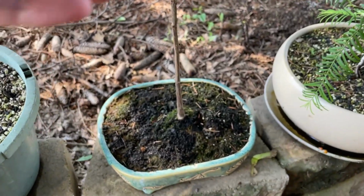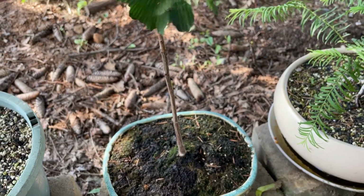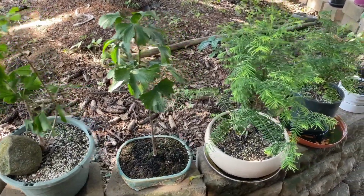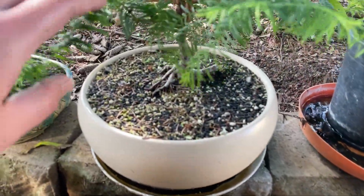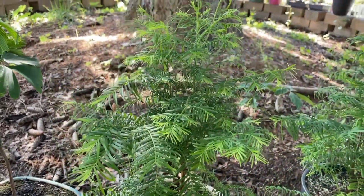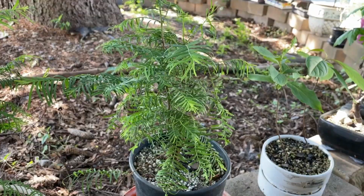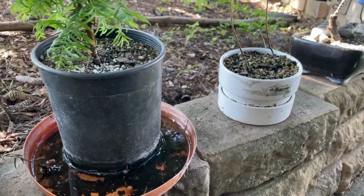My Ginkgo biloba, my oldest one that I got from Thirsty Boot Farms, looking pretty good. The other Ginkgo that I grew from seed, I think in 2023, growing really well. My Dawn Redwood is in need of a little prune because it is growing like crazy. And then the cutting of that Dawn Redwood also could use a prune. I have it in some water because it likes to get its feet wet.